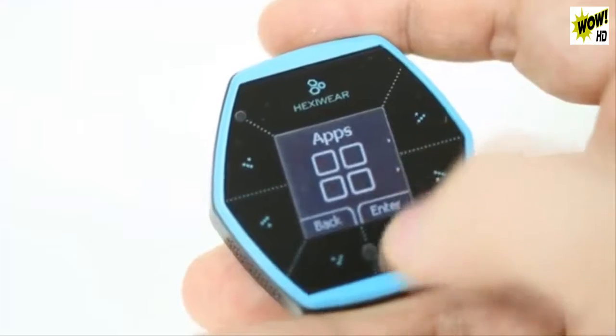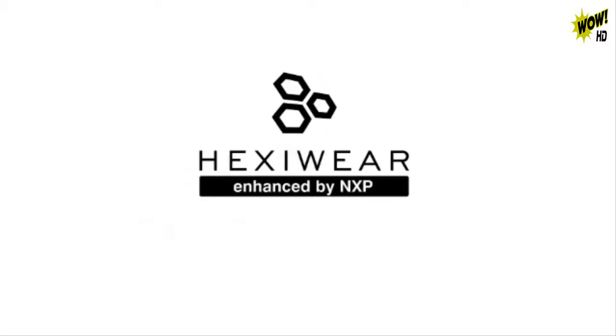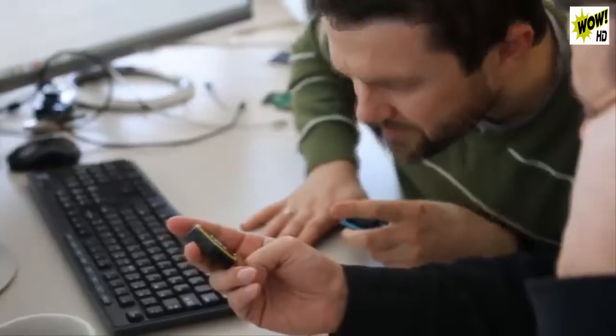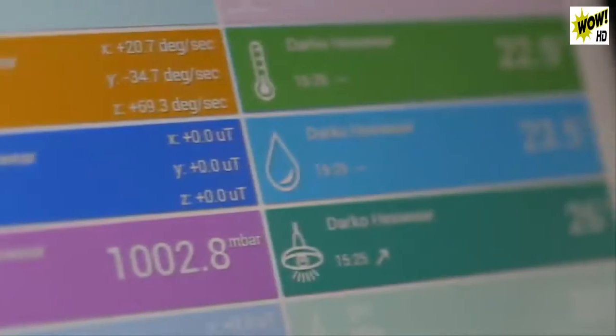Calling all nerds around the globe. Our world is being flooded with small and intelligent devices. Hexiware is here to help. Hexiware is a wearable development kit for the Internet of Things. It's a small, sleek, and energy efficient device packed with sensors to quantify yourself or the world around you. It's wirelessly enabled, can connect to both nearby devices or cloud servers far away.